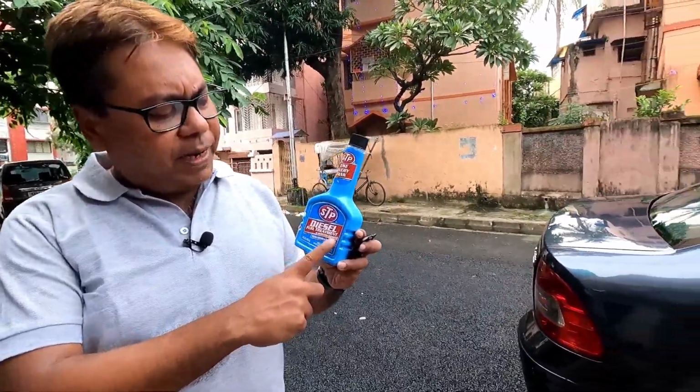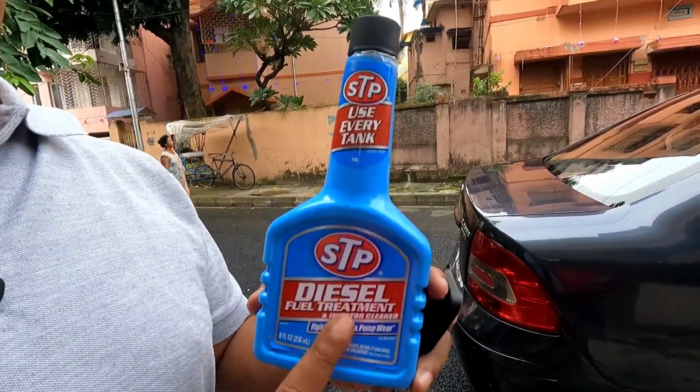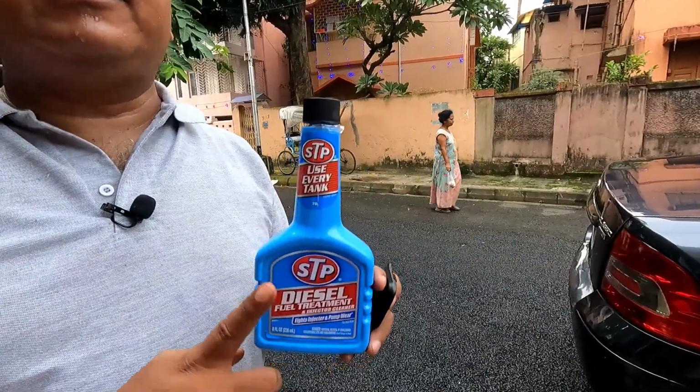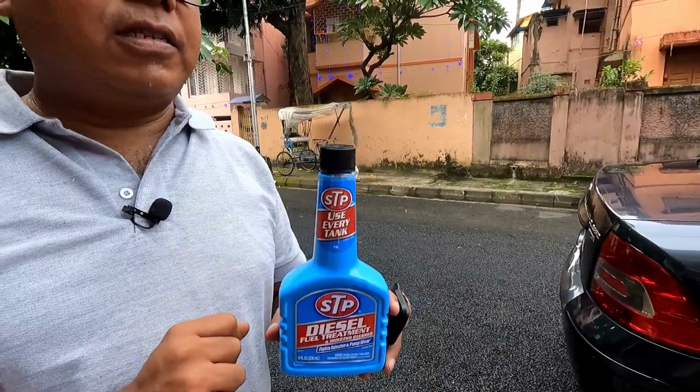Today I will review this particular product, that is STP diesel treatment injector cleaner, which I have procured from Amazon. It claims that it will clean the injector, improve the mileage, and also it will reduce the engine noise.